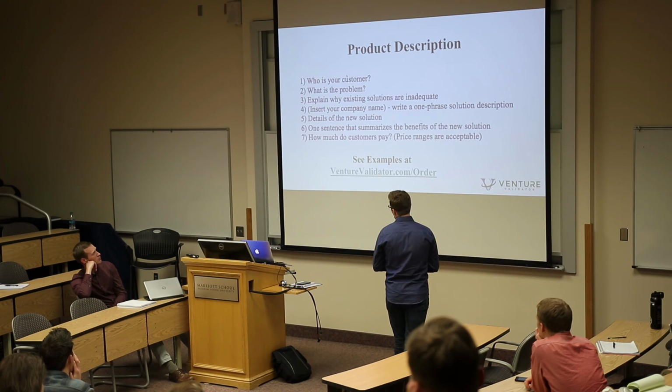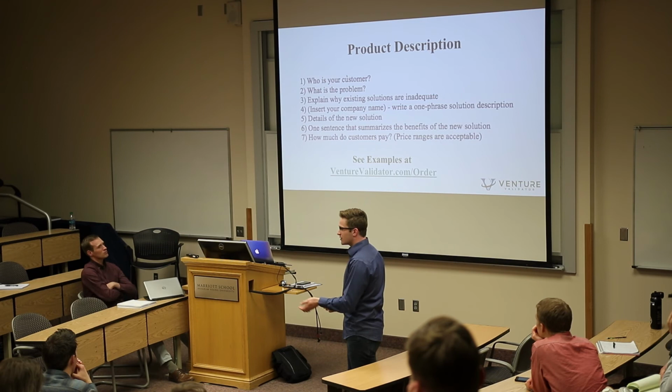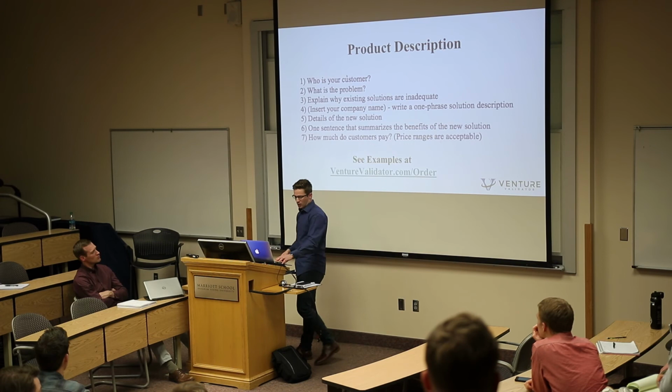So if you're Google, it'd be something like, a website that searches everything. And then you go to the details of your solution. This will be the bulk, probably two to three paragraphs is what you put here. And then one sentence summarizing the benefits, and then the cost. How much should customers pay, and price ranges are acceptable. So just to give you one quick example before you do this.